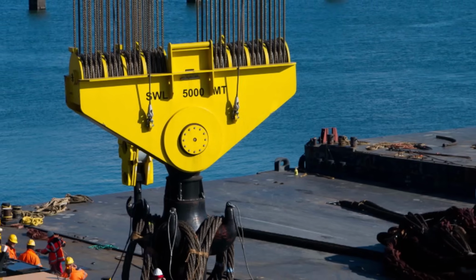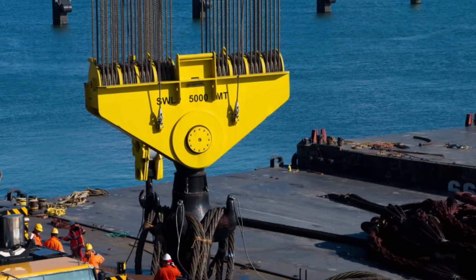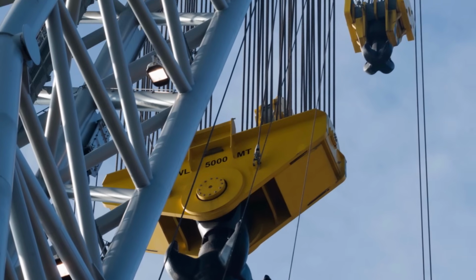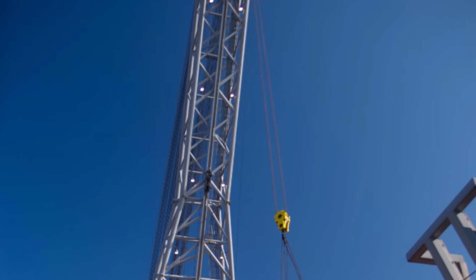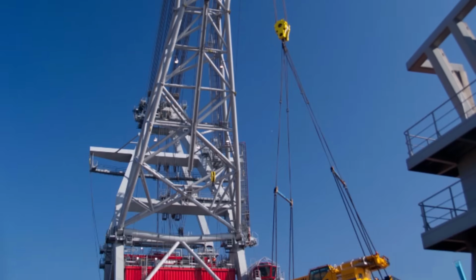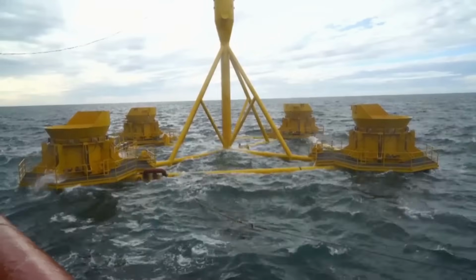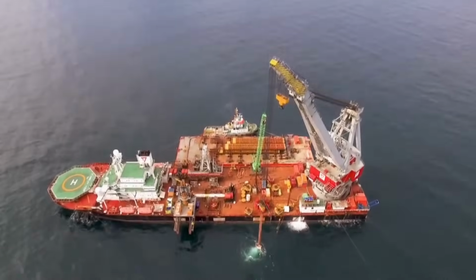It is not only a huge crane, but also an efficient multitasker, integrated into a ship system that stays stable in the water, whatever the weight, whatever the elevation. This is a true marine monster, a legend of the sea.